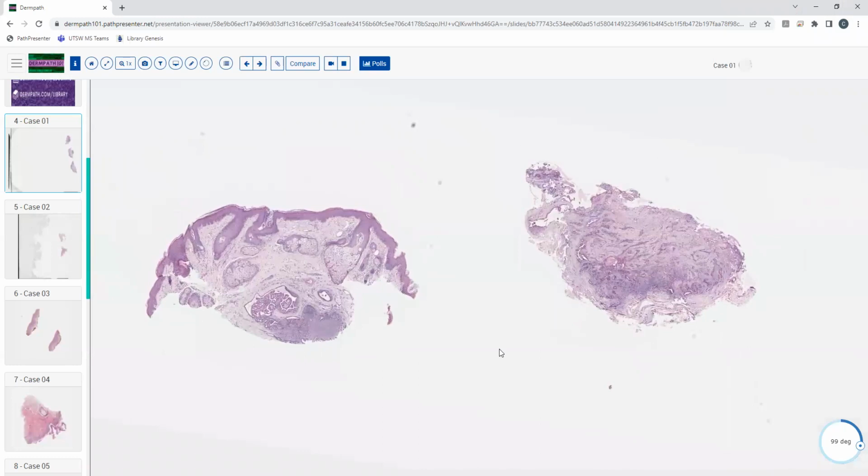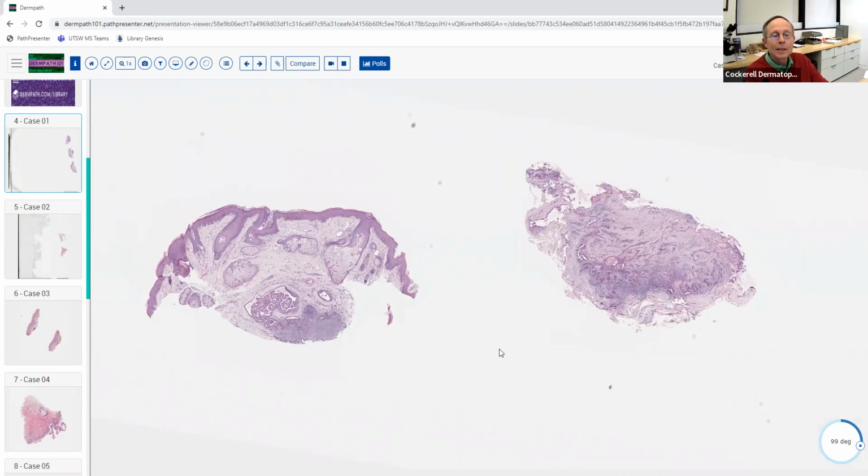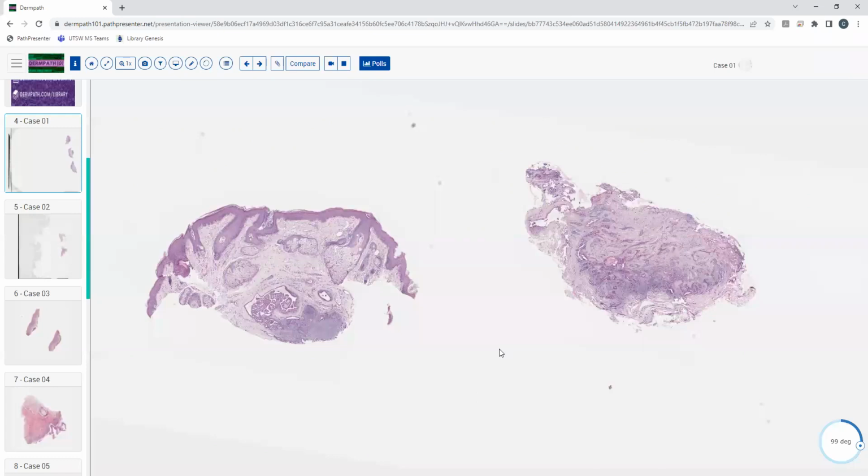I can start here. Yeah, it looks like we have potentially either a punch or maybe a shave of something that kind of shelled out on the right side. Good. Yeah, I think that's probably what they did. They probably thought it was some kind of dermal nodule, and maybe they took a punch, and then they said, "Oops, there's something deeper here." So yeah, good. And it looks like the epidermis looks overall pretty normal.